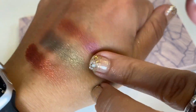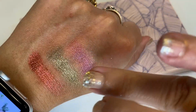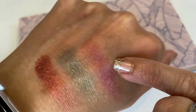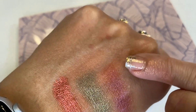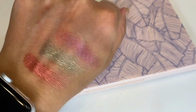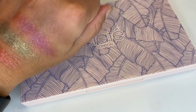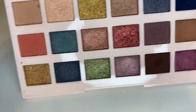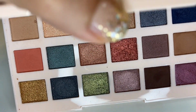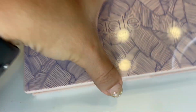Now, one issue I have with the Ciate palettes, so that's beautiful too. They don't last. The colors are pretty initially when you put them on, but they do not last. Now that matte didn't show up pretty much at all. So very pretty initially, but they seem to fade fast. So that's such a bummer because they're very pretty shades. They need to work on their formula, because it's a shame to have such beautiful shades, but they just don't perform great.